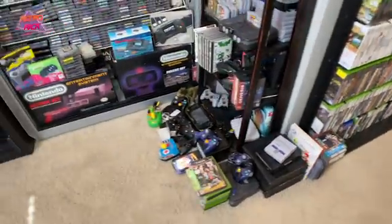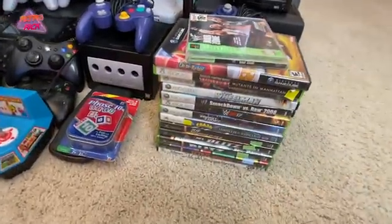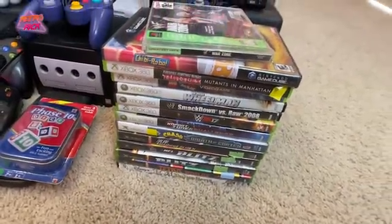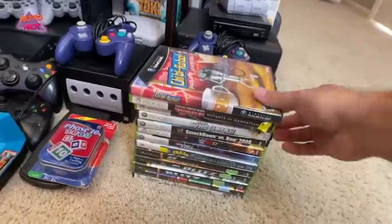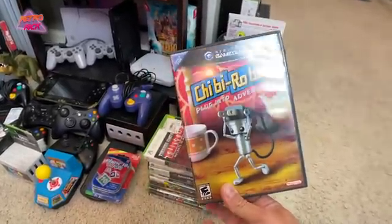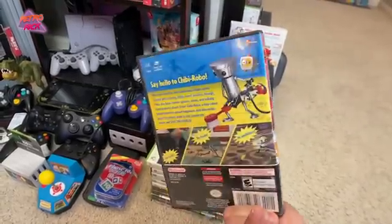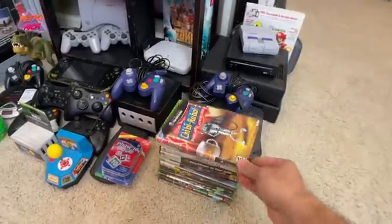But last week, we actually had our best week of the entire series, guys. We got all of these games down here for $25, and there's almost $500 in value. The most notable game being Chibi Robo for the GameCube. Guys, I cannot believe we found this game. I never find GameCube games, and here is Chibi Robo. This game alone sells for like $250 to $300. So go check out that episode if you missed it.